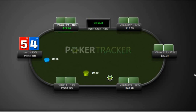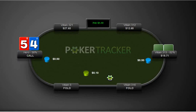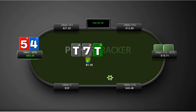Not that there were many of them, of course. Yeah, only suited hearts. Here we have 5-4 offsuit from the big blind. The same tight player opens from the cutoff, and I call here with 5-4 to the min raise. This is just a pretty standard call from the big blind. We don't really hit anything, so we check, and he checks back, which is actually really great for us.